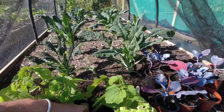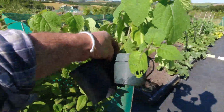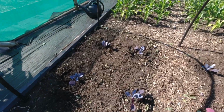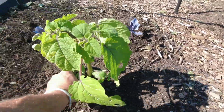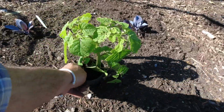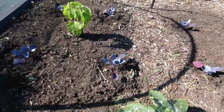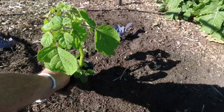And that one. So I'm going to take these 3. I've got one left, I'm not sure what to do with that. I'll take these 3 and I'm going to put them right in the middle. So I'm going to put them one in here. And hopefully, I don't think the cabbage mind a little bit of shade. If I put these in the middle, they get quite big. But by the time the cabbages are doing anything serious, I would think that these will be out.